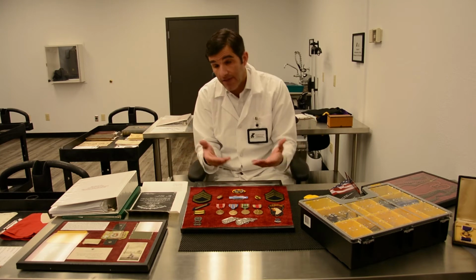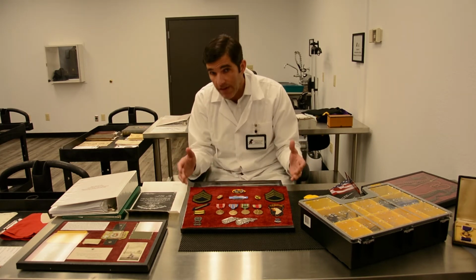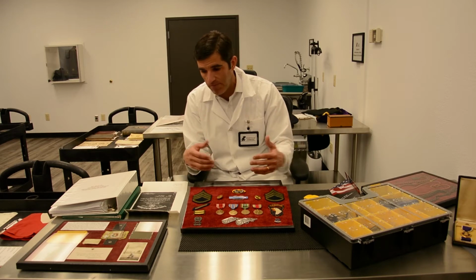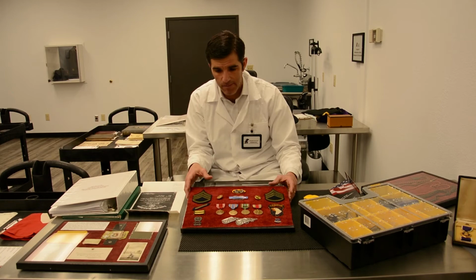A lot of soldiers did not have a complete set of what they were entitled to, or over the years, these things have been lost. That's where Heritage Arsenal comes in. We're able to find vintage era medals that would have been representative of your loved one's service and put them in here in an assemblage.